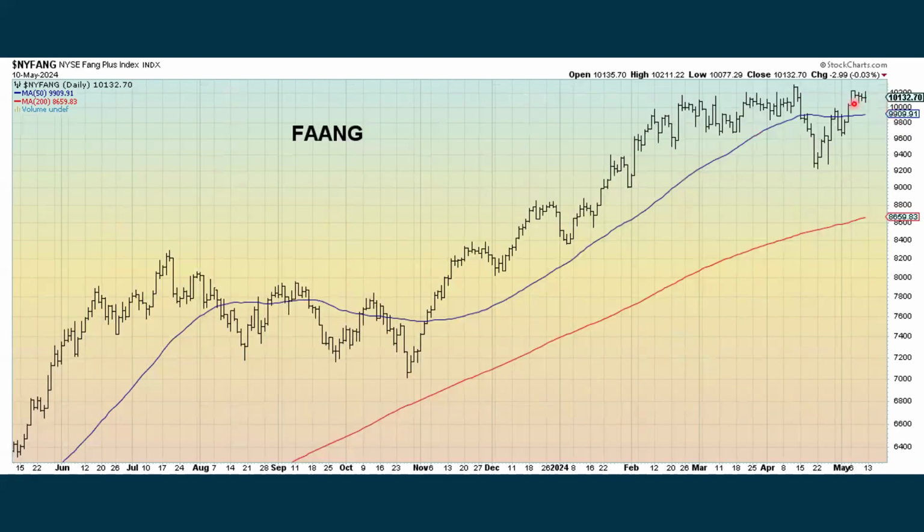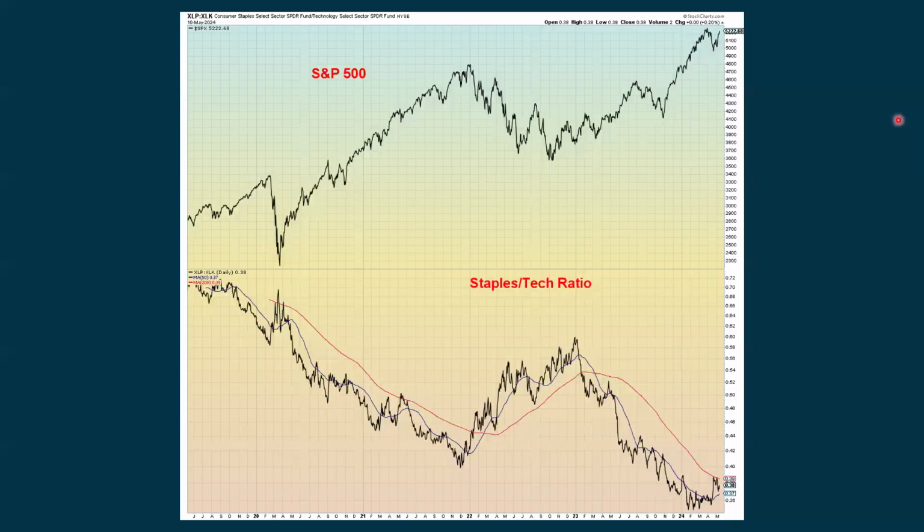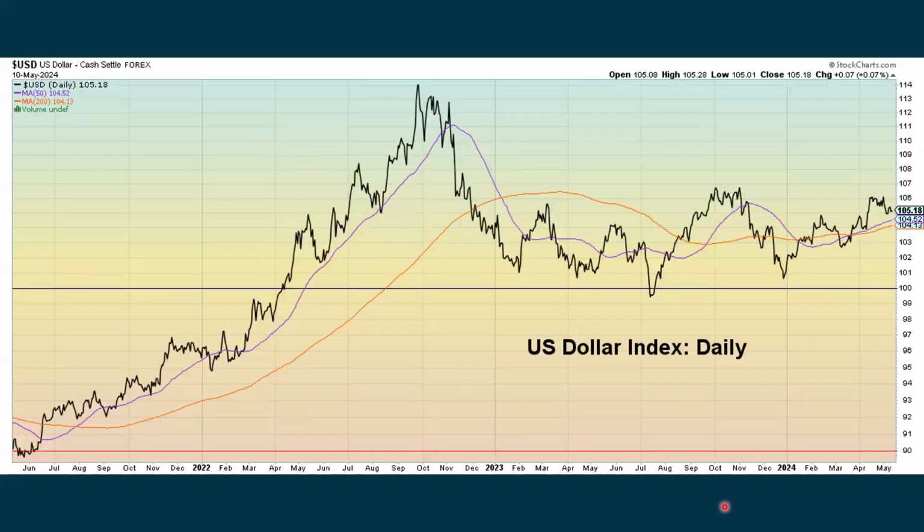And the FANG index was down fractionally, but it's been chopping sideways lately as we're seeing these big stocks underperforming lately. The financial sector was up, and we're in a solid uptrend and above the 50-day moving average. We're ticking back up just a little bit here with our staples to tech ratio. We want this to continue to go down. And it has been coming down, but we want to see it go down with more conviction. The dollar ended up being up. We're back into the 105 range right now, which could have pressured stocks from doing even better.